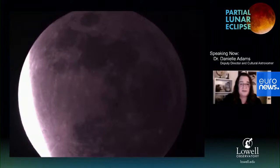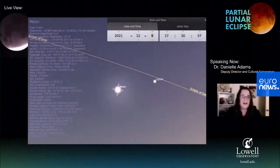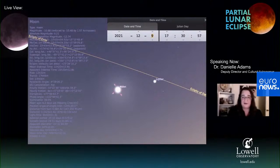Okay, so we're going to look at one more element here in the night sky, in looking at how the moon travels through the night sky and how that has impacted different cultures. So this is an interesting piece. Because the moon moves against the background stars of the sky, as we've seen before.